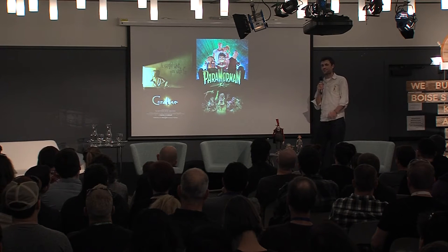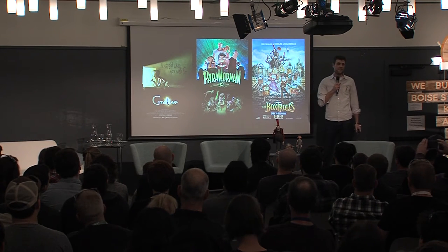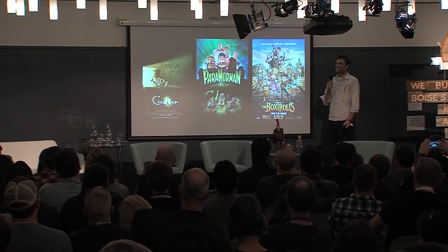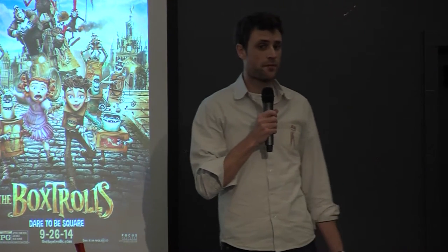So Laika's made three films, first being Coraline, next was Paranorman, and the third was Boxtrolls. All three of these films have been nominated for Best Animated Feature, and they're all done in stop motion animation.